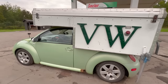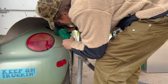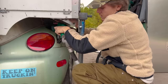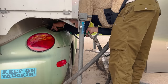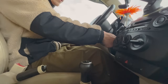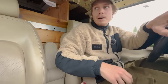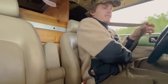If there is one word for this vehicle, it has to be quirky. And it comes with its own set of quirks when trying to fill up with gas. I don't even think I can fill up here. You just gotta go slow. You can't go quick here. I average out about 30 miles a gallon in the bug just because of its lightweightness and the fact that it's diesel.